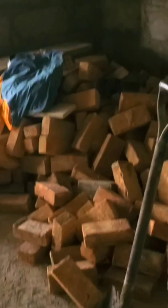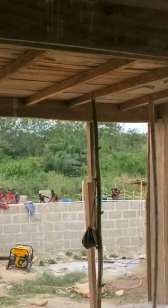I got my oven brick right there. That'll be for the biogas that they're doing out here. Gonna take a walk out here. This is the carport.